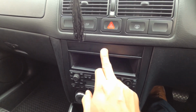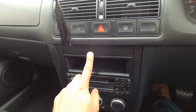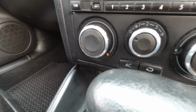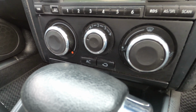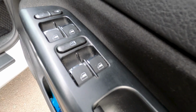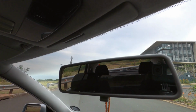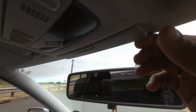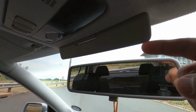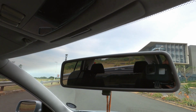Another thing about the interior that I like is these cup holders. They just pop out, pop back in. Looks cool. It also has been fitted with these fancy aluminium air conditioner control switches. The car also has folding mirrors. These chrome tipped window switches add a more premium feel. Another cool thing you get in the interior is this sun visor for your rear view mirror. So when there's sun coming in, put that up and you're good to go.